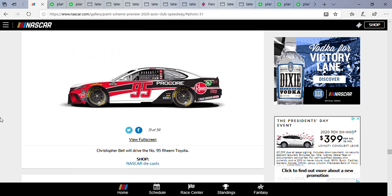And then Christopher Bell driving the classic Ream Toyota.